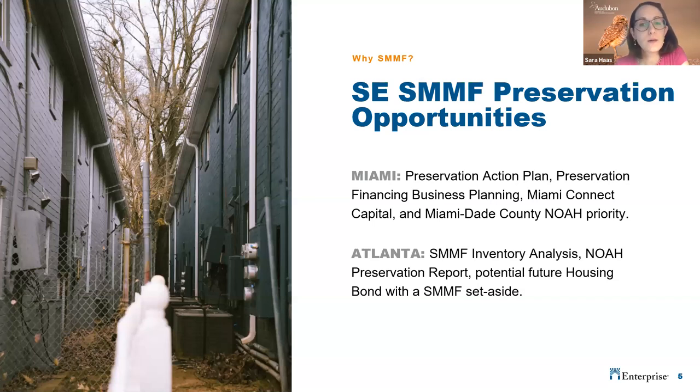And we now know, as of this morning, or yesterday, I guess, that the housing opportunity bond legislation is back and there is a small multifamily set aside within that. So it's really exciting that there's some potential for new resources coming to this work. So I'm excited about that.